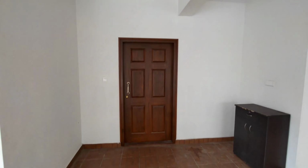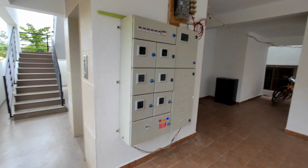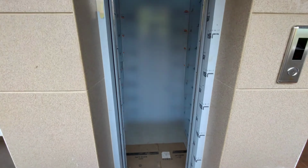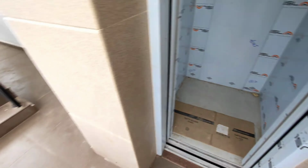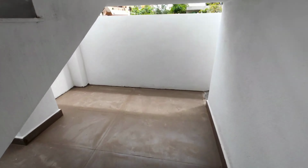You have materials inside. So I'll show you the floors above. All floors have meters. So this is a lift. It is a 3-person lift. So you have total setbacks all around.